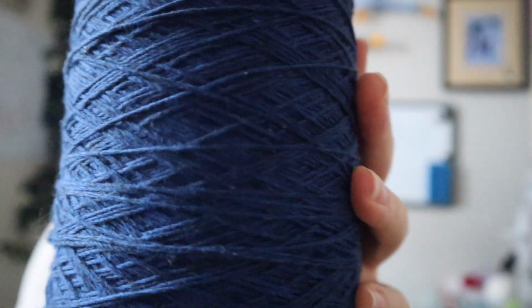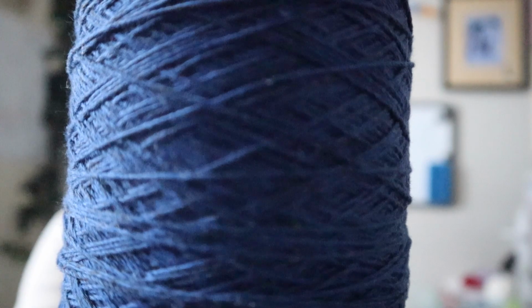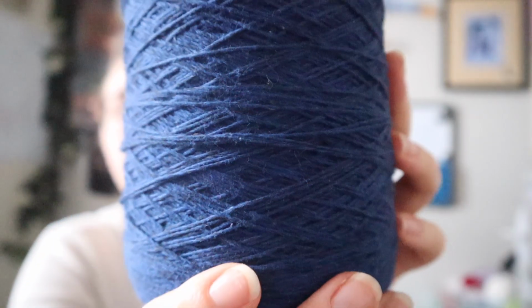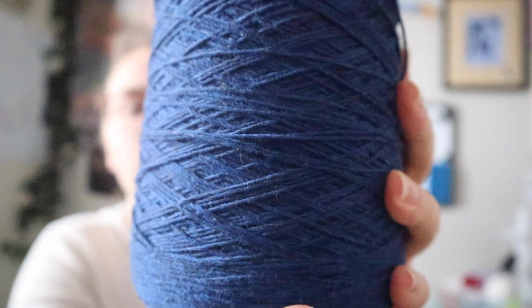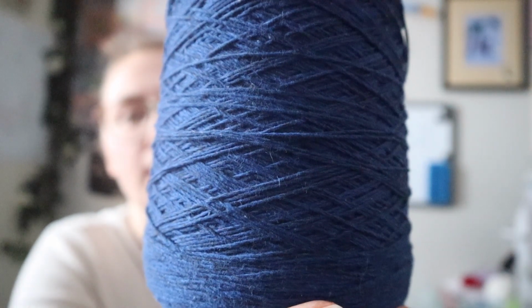I believe it is cotton, and if you can see that, it's got mostly dark blue but also a little bit of black in the composition. And this is likely to go towards a jumper that I am making. So a few years ago I made a jumper by Handmade by Joe, or designed by Handmade by Joe. The jumper is called A Fair Bit of Fuzz because he puts mohair in his.